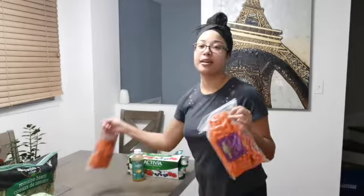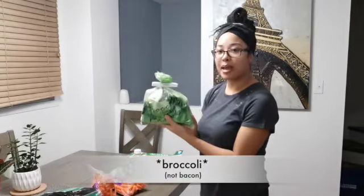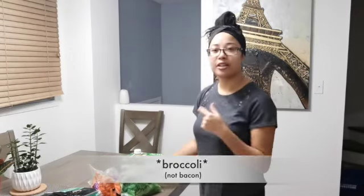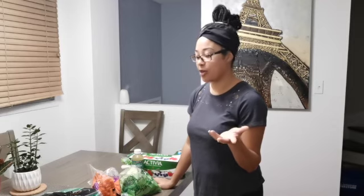So we got a double pack of organic baby carrots and half of bacon, which we already cut into. And earlier I was showing you guys the meat and fish options that we have for the month. We also got a pack of steak, but we've already opened and had half the steak, so the other half is just individually portioned and in the freezer, so I can't show you that. But I did want to tell you we did get steak as well.